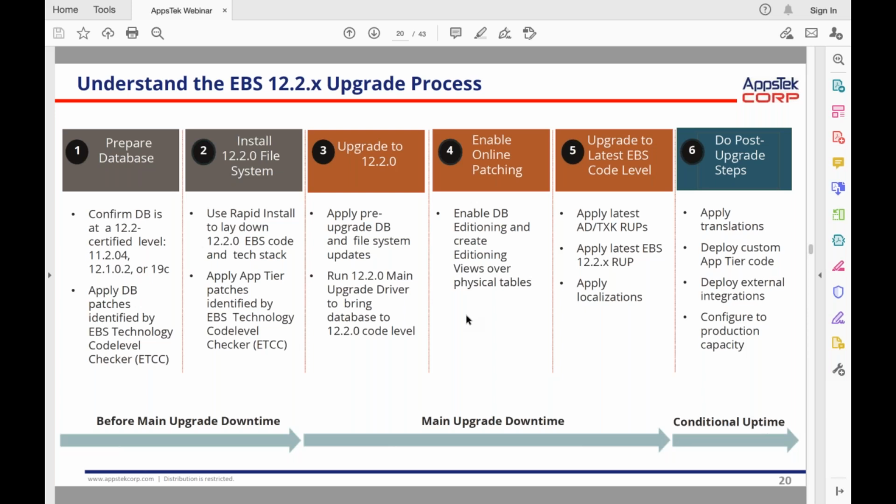Step two is basically upgrading your EBS. Install the 12.2.0 file system from your Rapid Install CD. Apply application tier patches identified by your EBS code level checker. Upgrade to 12.2.0, enable online patching, and then upgrade to your latest EBS code level.